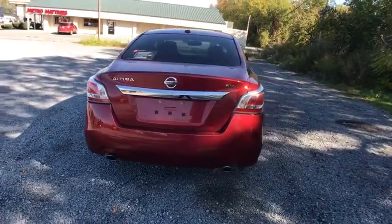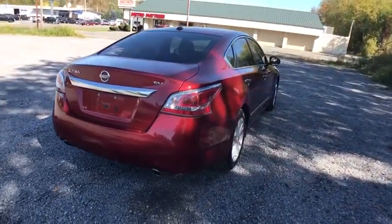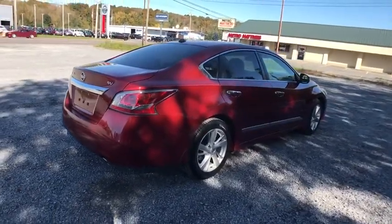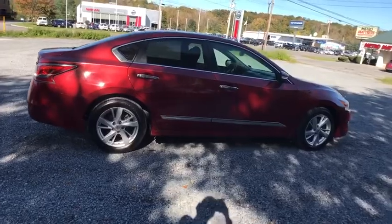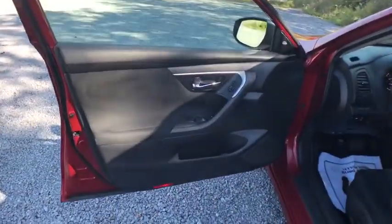aluminum wheels, four-wheel disc brakes, ABS four-wheel, cruise control, AM/FM stereo radio, rear defrost, front-wheel drive, universal garage door opener, auto-off headlights, side head airbag.